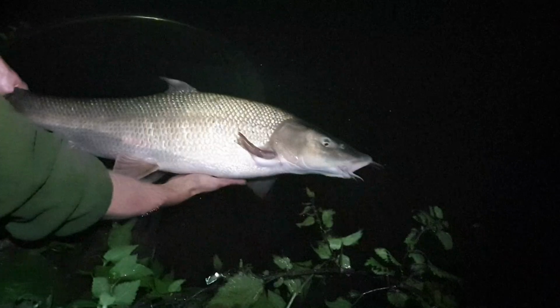Whereas when I started fishing the river, 15 pounds seemed like a difficult but achievable prospect. Suddenly there were fish of 16 and even 17 pounds being caught. So back in the winter of 2021 and 22, I was fishing really hard for a fish of that sort of calibre.